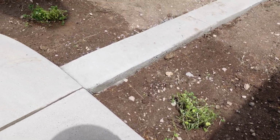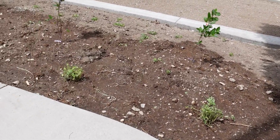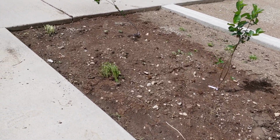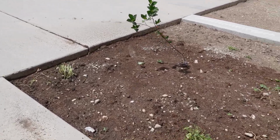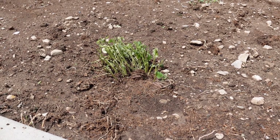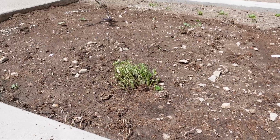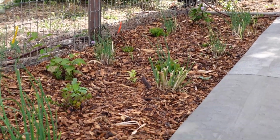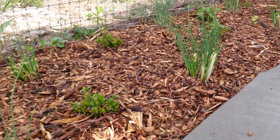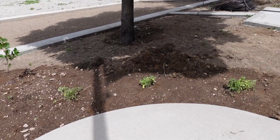Check this out. These little guys are all watered in now and happy. I recognize that they look a little bit sad, right? They've had kind of a rough day, but I promise they're gonna bounce back and be gorgeous. And I can't finish by putting the bark around them like I would because I'm not done planting yet. And that's my last step, the drippy and the wood chips.